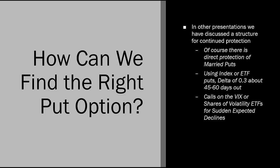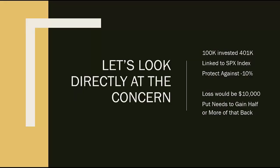Or if the VIX is low enough and you're expecting a sudden correction, such as February 5th through 8th, 2019, which no one really was, but it did happen, a similar approach of buying 0.3 delta calls 45 days out in time or shares of a volatility ETF can help hedge against black swan events and sudden declines. But let's look directly at Salvatore's concern.